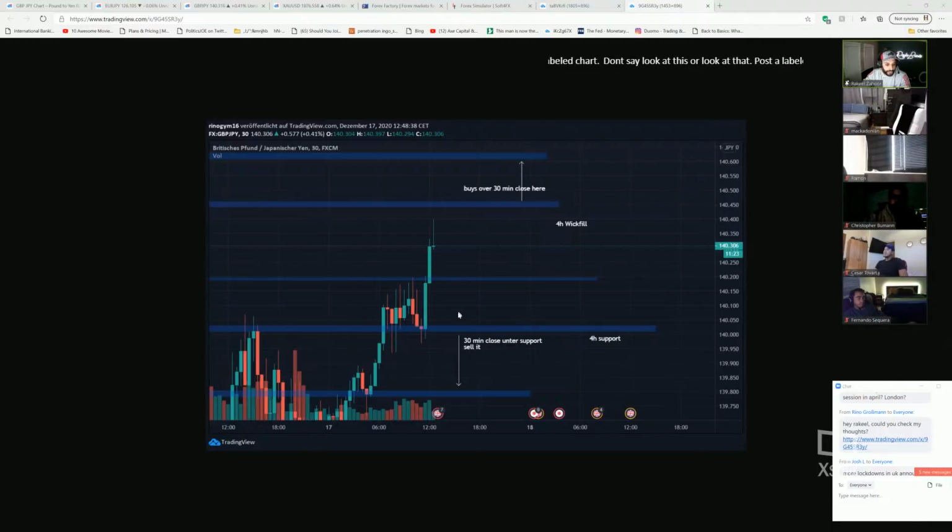Could you check my thoughts? Okay, so 30-minute support. So we gotta break the support to continue down. You got the 4-hour wick fill up over here. Yeah, it looks good. Buys above this area to continue on in this range.